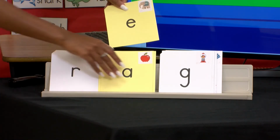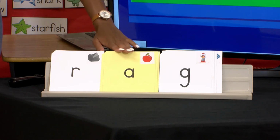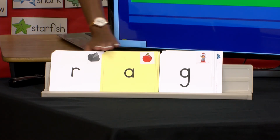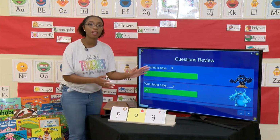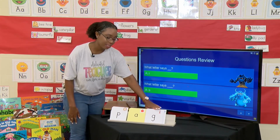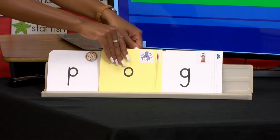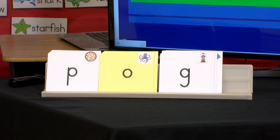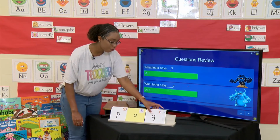Bursting that word. Wonderful job, friends. Let's try the same thing with this one. We are changing out our medial sound, okay? Ag. Read. Rag. Very good. I'm hearing those sounds. Wonderful job. Let's try the same thing with this one, friends. Here you go. Ag. Read. Pag. Very good, everyone. Wonderful job. I'm going to change out our medial sound again. Let's try our new word. Og. Read. Pog. Beautiful job, everyone.